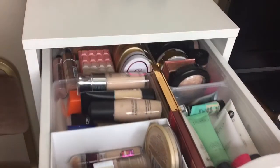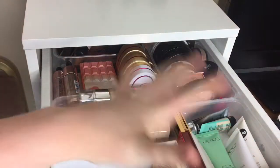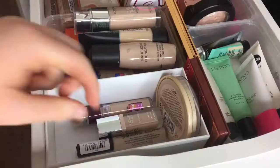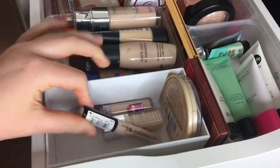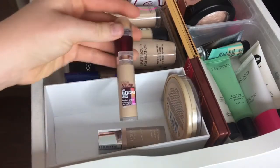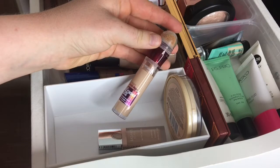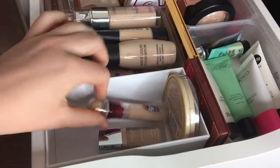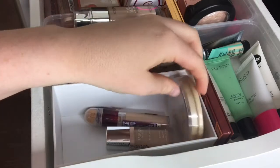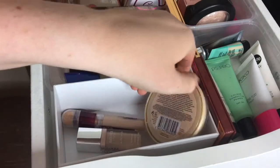So in my first drawer, I've got all my face products, concealers, primers, foundations, highlighters, and all that fun stuff. So in here, I've got the Collection Lasting Perfection Concealer, the Bourjois Radiance Reveal Concealer, and the Maybelline Anti-Age Eraser Eye, which I don't actually particularly like. And I've got my one and only powder, which is the Rimmel Stay Matte. I absolutely love this powder, and it will stay up.